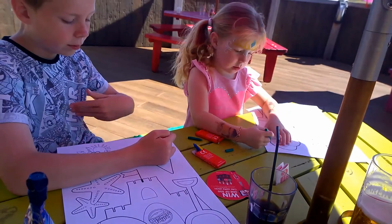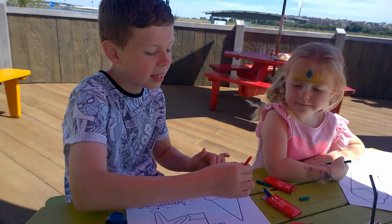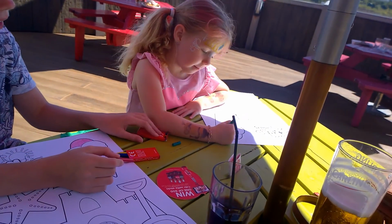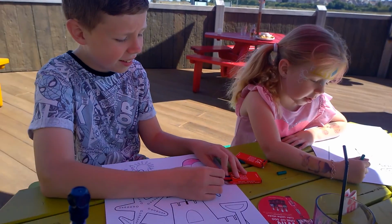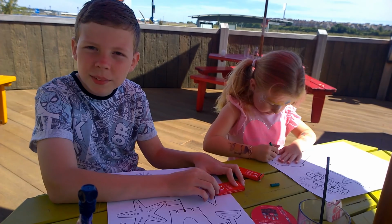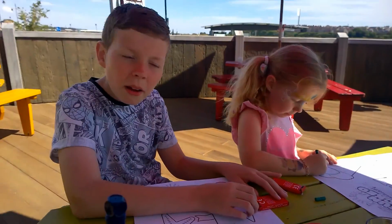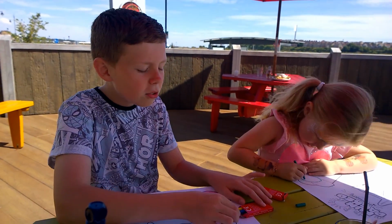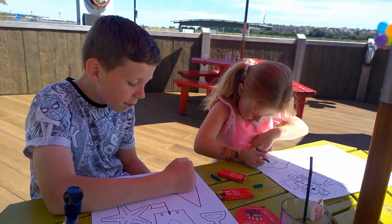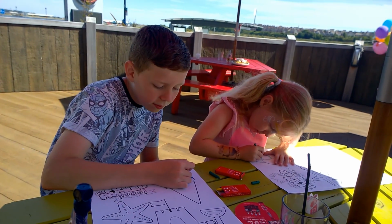What do you think of that? So what are you two doing then? Colouring in competition. Competition time. Is this banana ice cream? Well, vanilla ice cream anyway. I want to try vanilla. I want to try banana ice cream. Alright mate, we'll see if they've got it. I don't think they do, but he wants banana ice cream, and that's that.